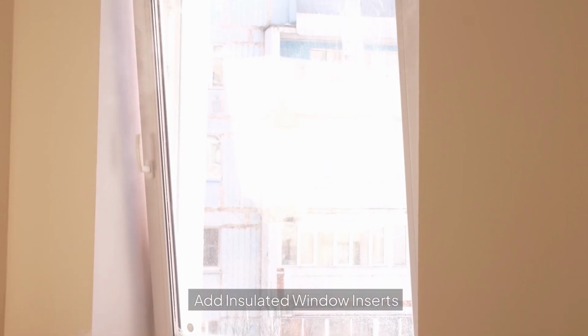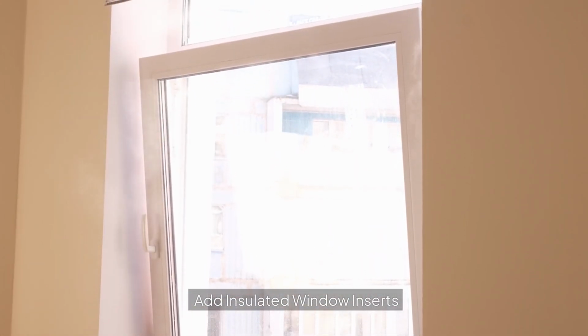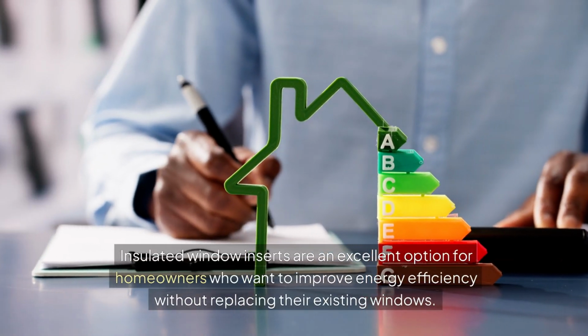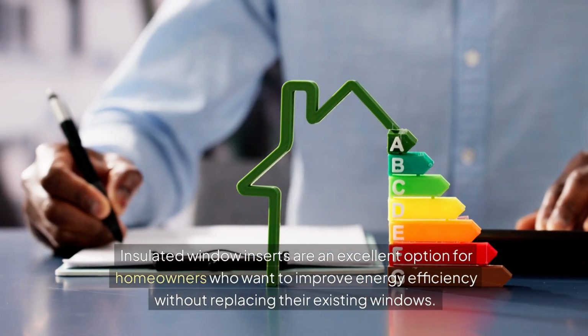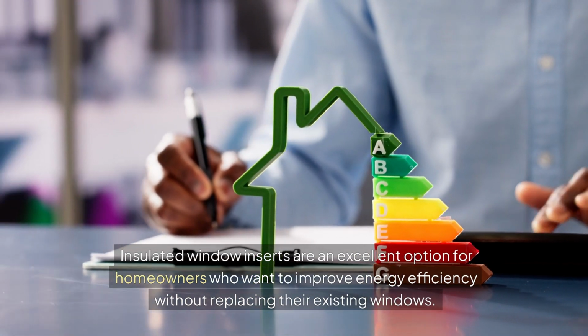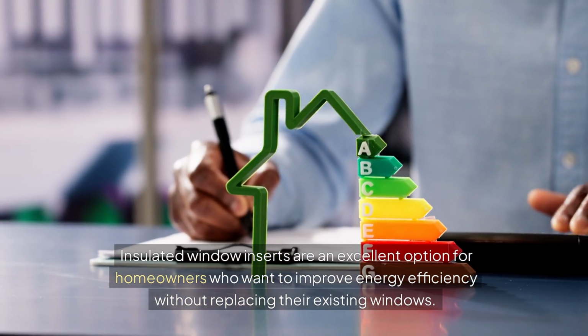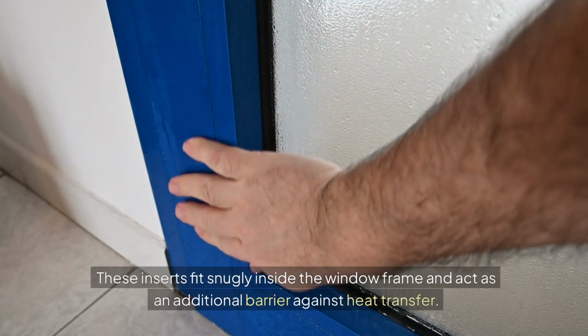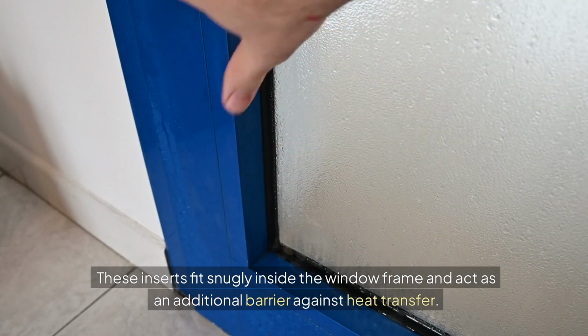Add insulated window inserts. Insulated window inserts are an excellent option for homeowners who want to improve energy efficiency without replacing their existing windows. These inserts fit snugly inside the window frame and act as an additional barrier against heat transfer.